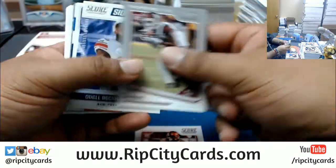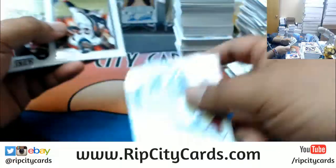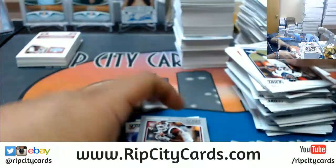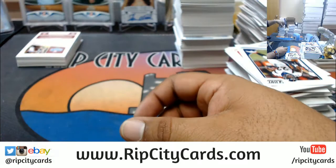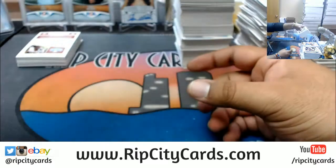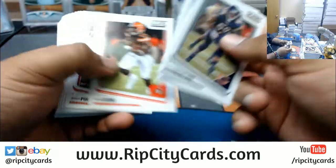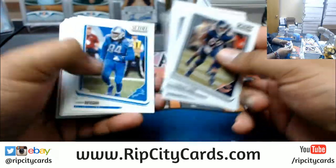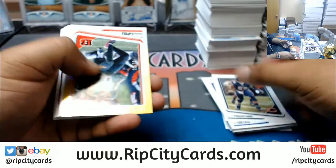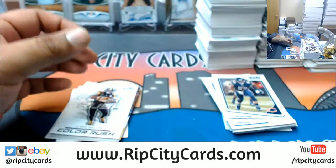$150 Panini points, more Panini points, which take the place of an auto, which is not cool. Ra-Ra, the gift that keeps on giving. And let's be done with this finally. Let's put this thing to sleep. Brandon LaFell to 50 for the Bengals. Hit his 101 earlier. That was pretty fire.